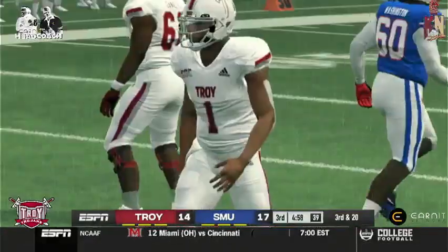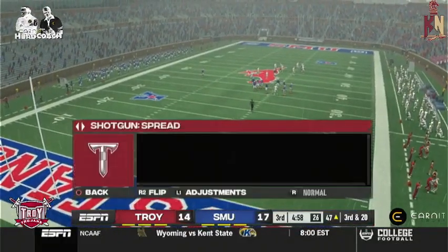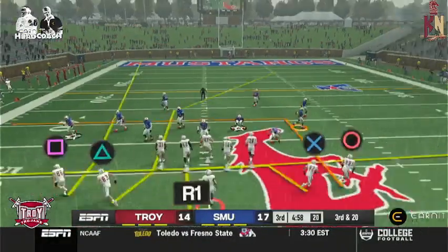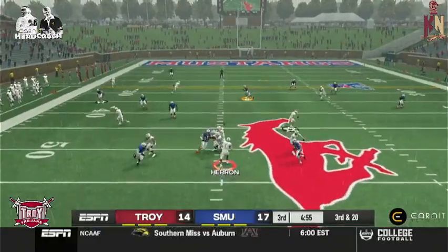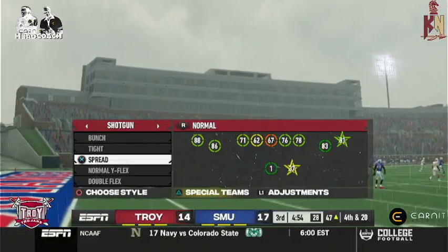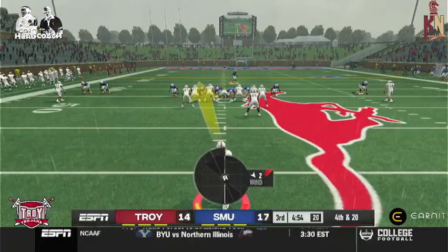Quick pass, man open, and he dropped it. Down, and they need to get it to the 27. Quick throw, almost intercepted. Pin them deep in their own territory with a good punt here.